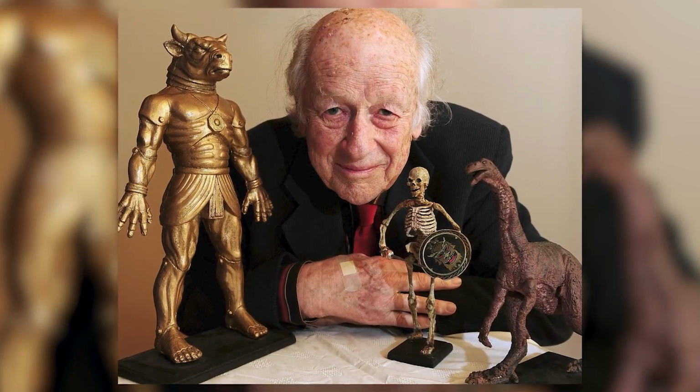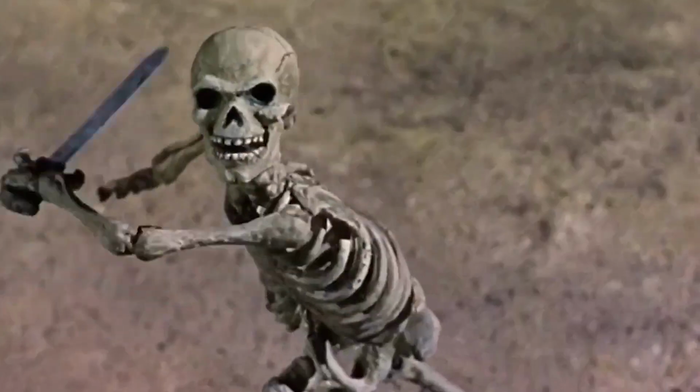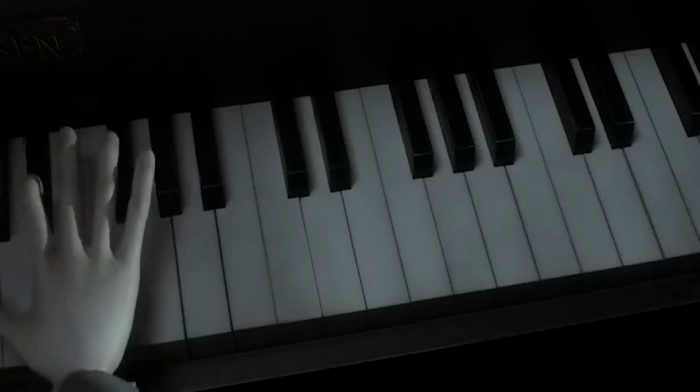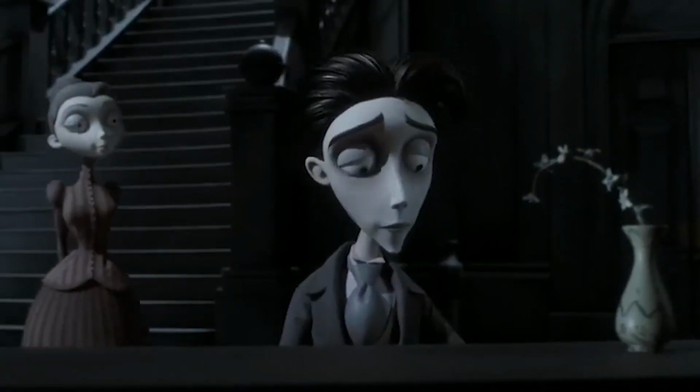Stop-motion animation legend Ray Harryhausen inspired Tim Burton, who credited Harryhausen with fueling his passion for stop-motion animation. And you can see an homage to the animation legend when Victor plays the piano right before he meets Victoria, and Harryhausen's last name is engraved on the instrument.